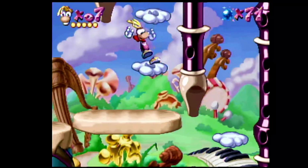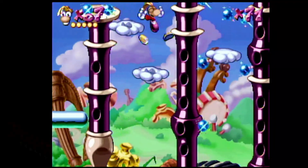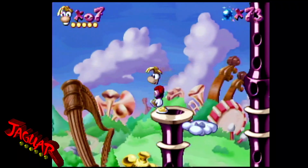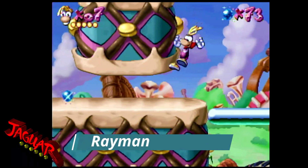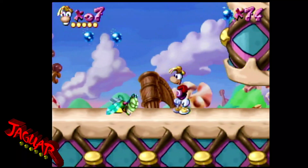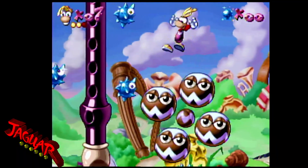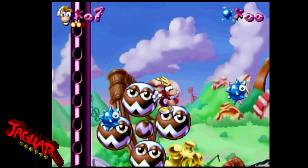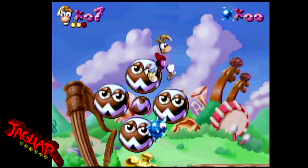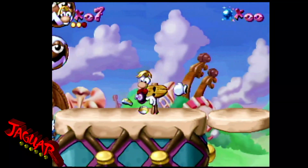Rayman time, and on the Atari Jaguar, this was going to be a console exclusive. However, because the Jaguar was failing so badly and this game was unbelievably good, they quickly found ports over to the PlayStation 1 and the Sega Saturn. Now, this does look like a 16-bit game on this system, and it plays like one too. But that's not a bad thing because it's really, really fun. The controls are spot on.